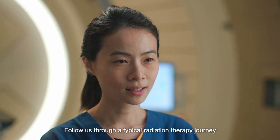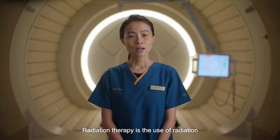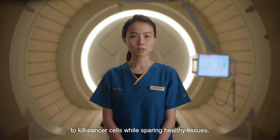Follow us through a typical radiation therapy journey to see what you can expect during your visit. Radiation therapy is the use of radiation to kill cancer cells while sparing healthy tissues. Proton therapy is a type of radiation therapy.